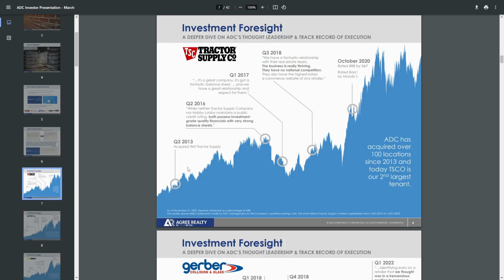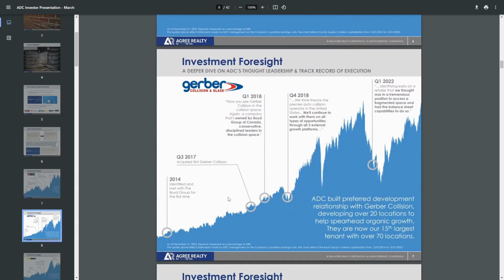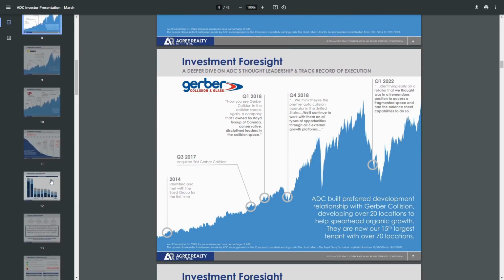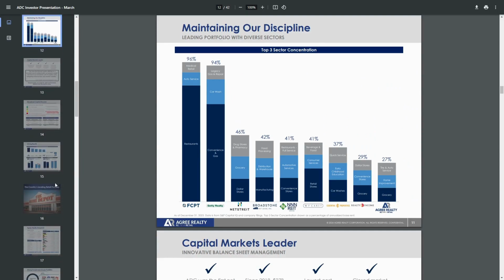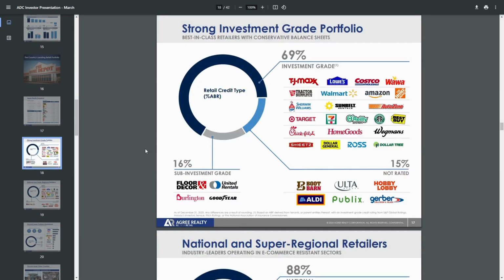This is their investment foresight, what they have been doing: their acquisitions, over 100 locations since 2013, which is pretty wild. TSCO is their second largest tenant, which I'm assuming is Tractor Supply Company. They continue to purchase these and the stock price continues to perform well. There's so much information here, guys. I'm not going to bore you with a lot of it. I do think it is important to be able to read through and understand this stuff, but let's go to the portfolio.